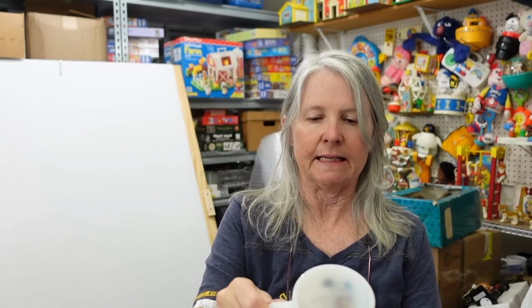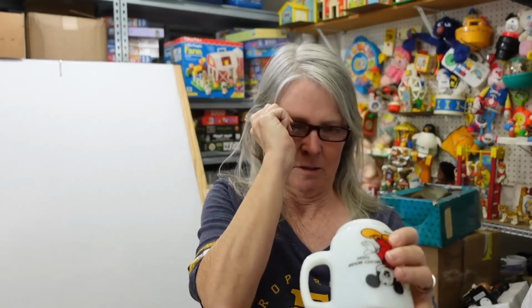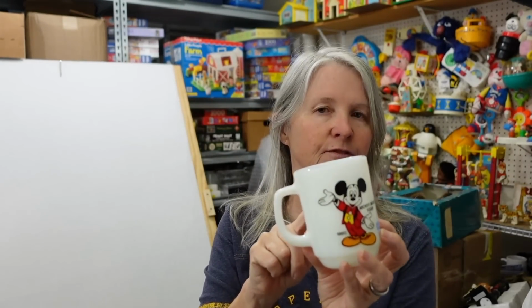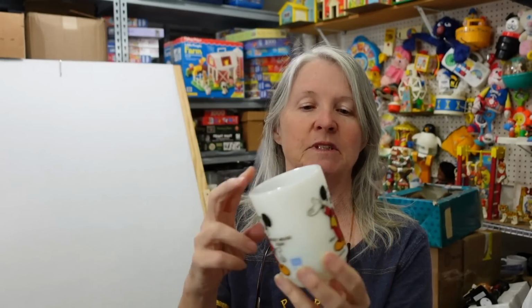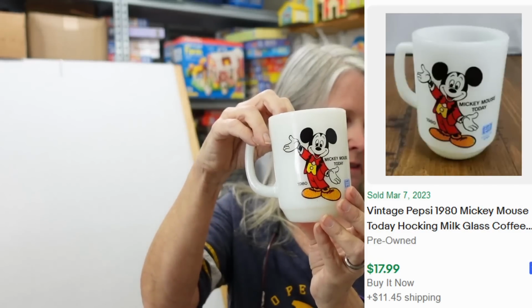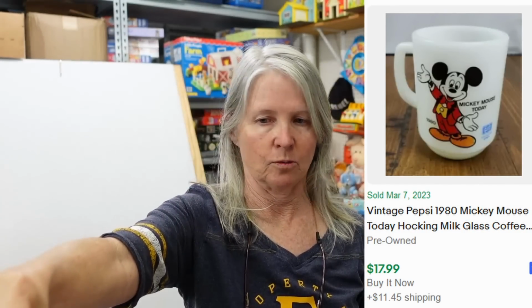No clue. Not sure. It says 1980. I think it's Federal. No, Anchor Hocking. Made in the USA. But look at the paint on it. You can tell it's not been run through the dishwasher. A lot of times this stuff, if it gets run through the dishwasher, it damages it. It fades it out. But look how cute that is. I didn't check. I just knew 1980. I'm going to grab that no matter what.